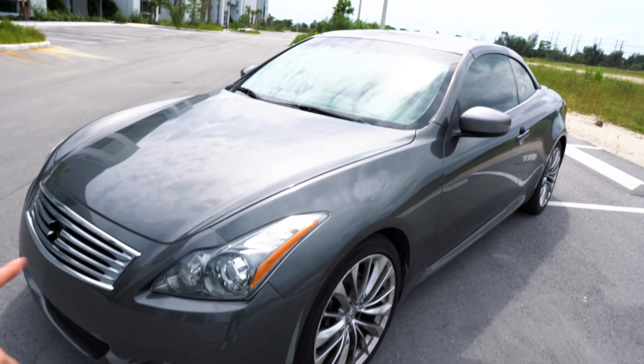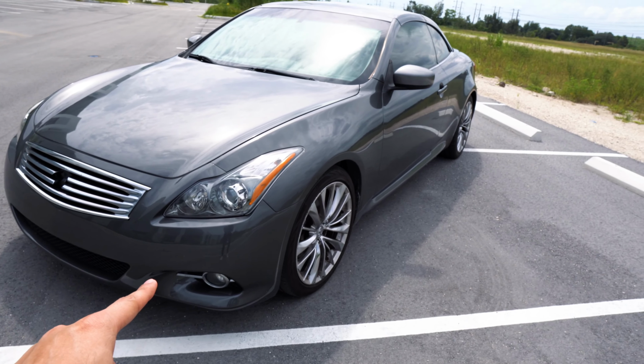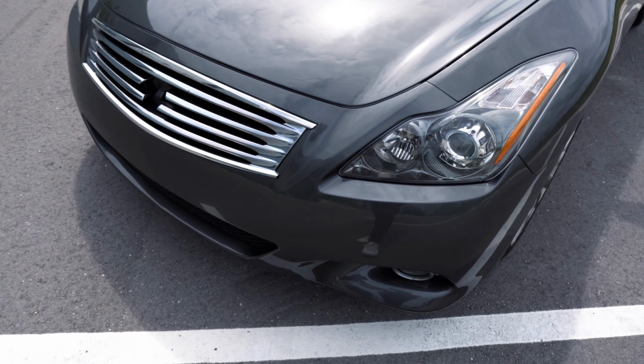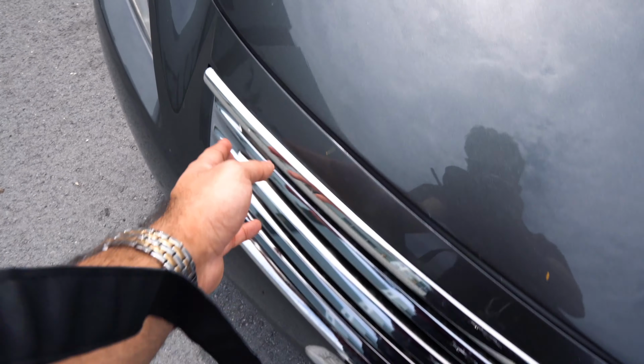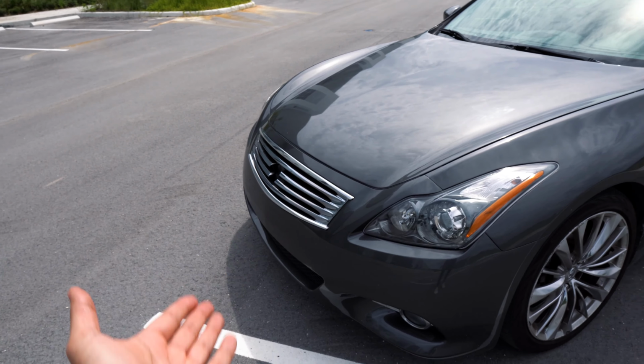We did replace both of the fenders. We got a new hood, new front bumper, and a new front driver's side headlight. Of course, a new grille, which I need to fix, because if you guys see, this thing right here doesn't fit properly, so we have to get that fixed. And of course, I gotta get a logo as well.